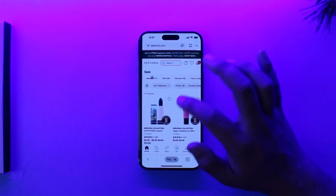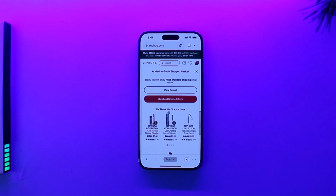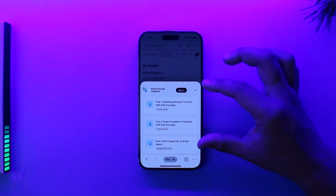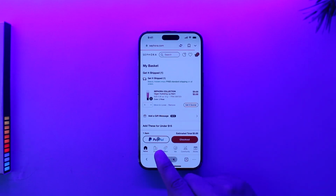So just keep on adding the products to your cart, and when you're finally on the checkout page, right, and then you would like to use payment method as PayPal because you don't have other payment options available, in that case you can just tap on the checkout shipped items button, and here you can add some coupons if you want to, or what you can do is here under my basket you can see PayPal.